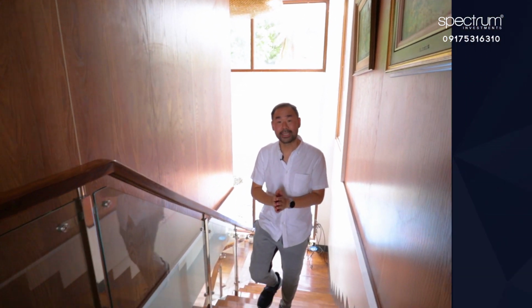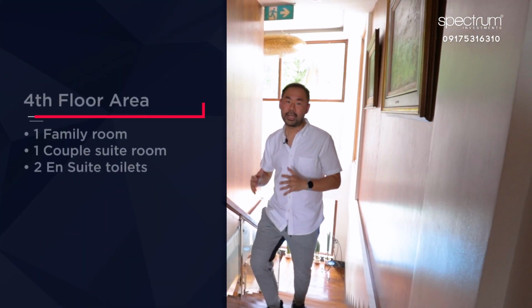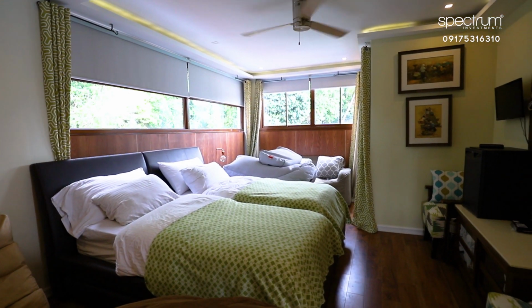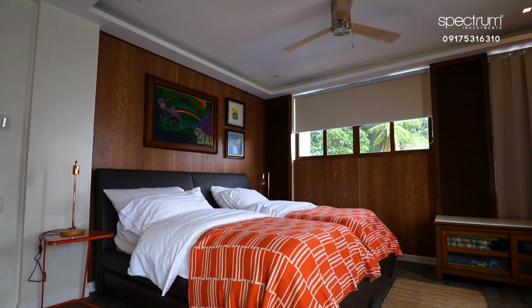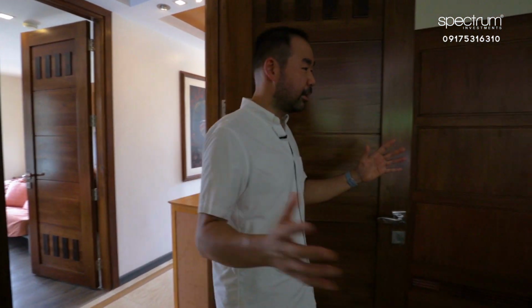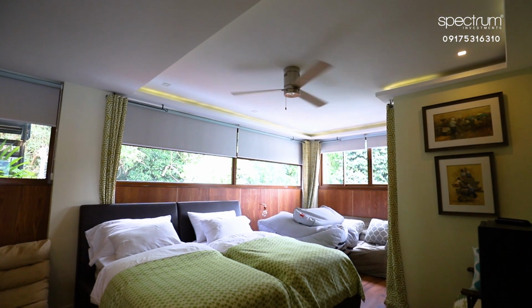Come. On the fourth floor, you will have two rooms. One is the big family room where you can have friends over, and one is the honeymoon couple suite. And this is the family room. This is designed so that when you have friends over, there are a lot of beds. Everybody can just bunk here. The kids, the teens, everybody will be staying here in this big family room.